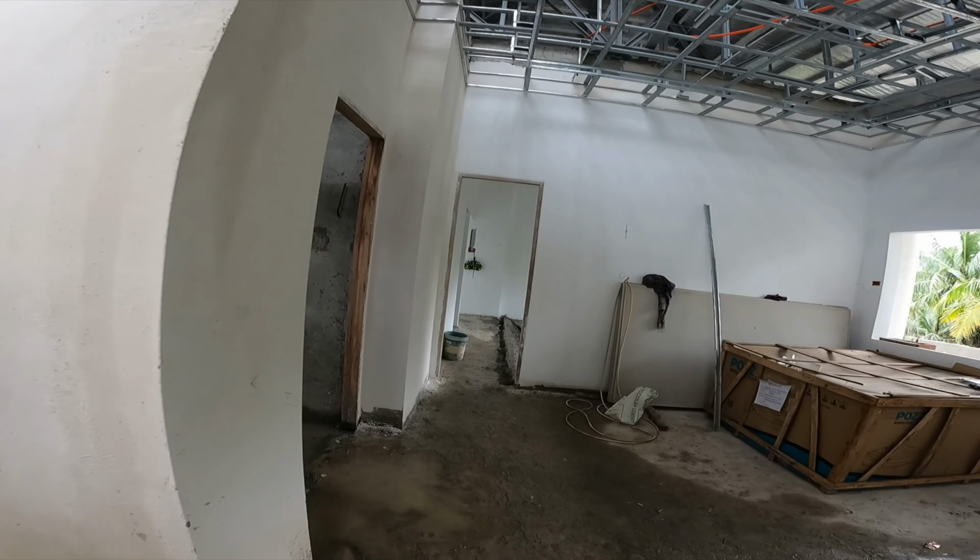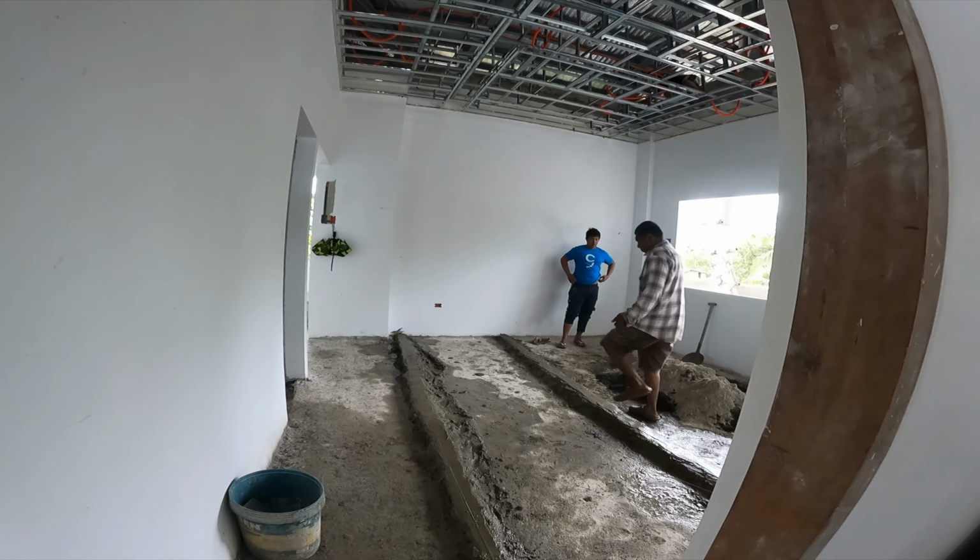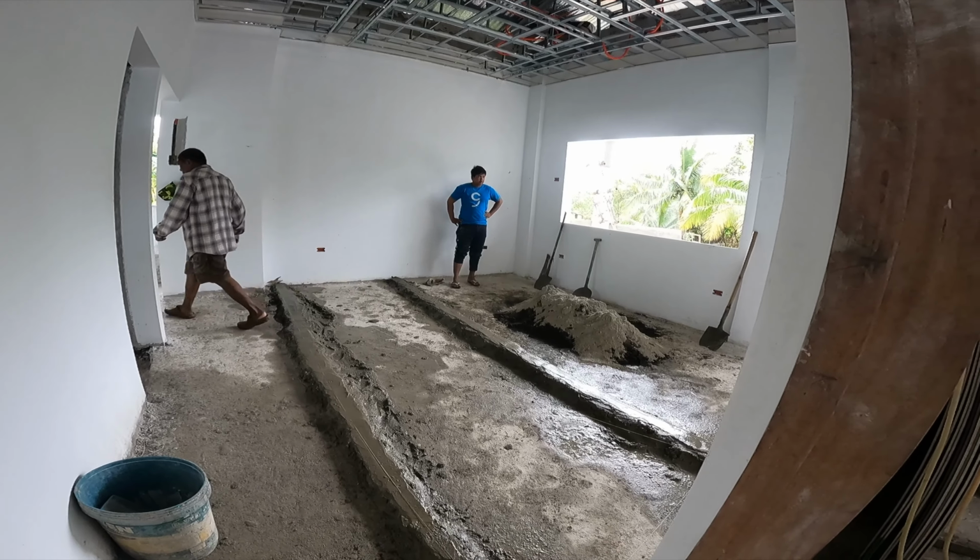Front's coming along nicely. That's a couple inches increase in height. Prepping this floor for the narrow. That was a bonus from our builder. Up there, he's running wire for the air conditioning system to split air from the living room.